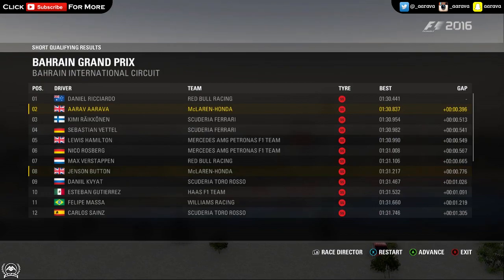First time getting the front row felt absolutely awesome, and, you know, really felt like an achievement that we improved the car so much over an entire season, and now it's starting to pay off finally, getting a front row here for the Bahrain Grand Prix next to Daniel Ricciardo. Our teammate there down in 8th place, Jenson Button, but we'll see how we go.